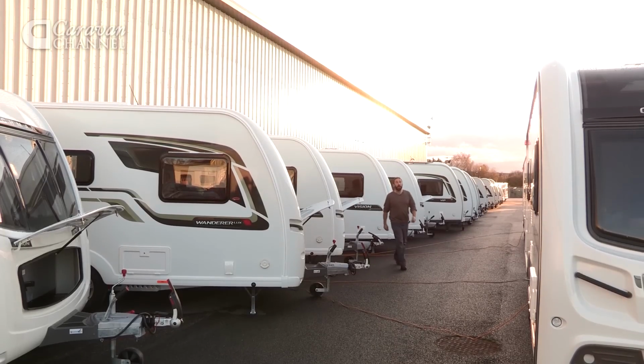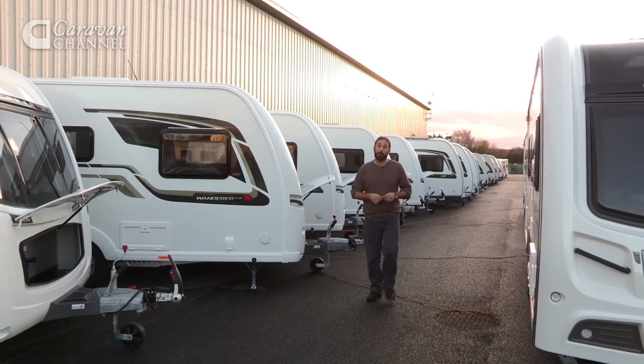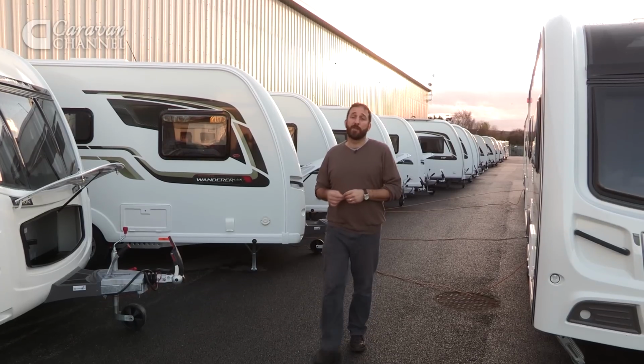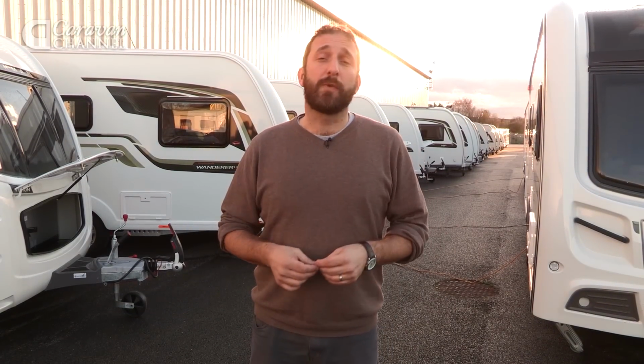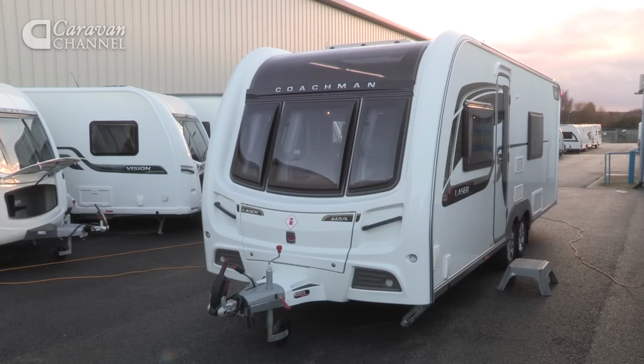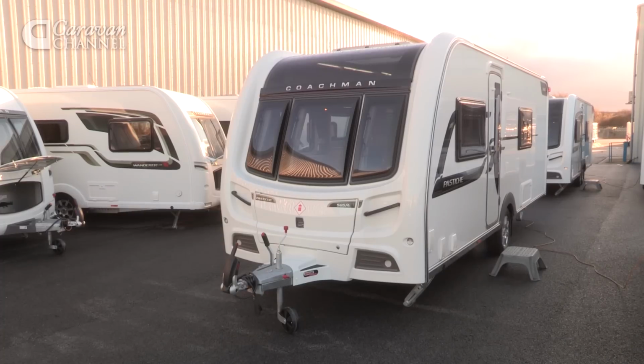So, we've seen how Coachman builds its caravans. Now let's take a look at the completed products. Coachman offers 4 ranges, from the lower mid-market Vision to the luxury premium twin-axle Laser range. For the 2014 season, there have been some kit upgrades across the board.